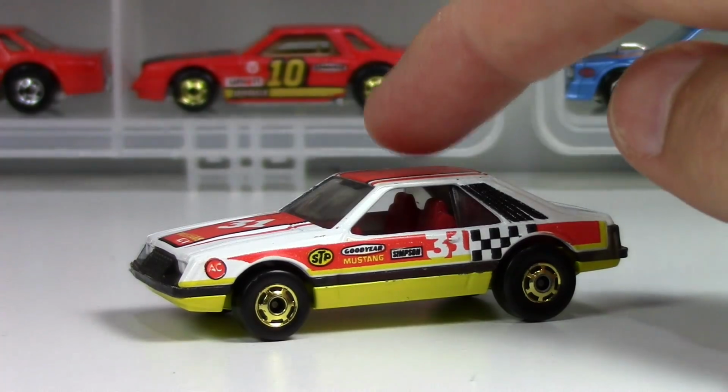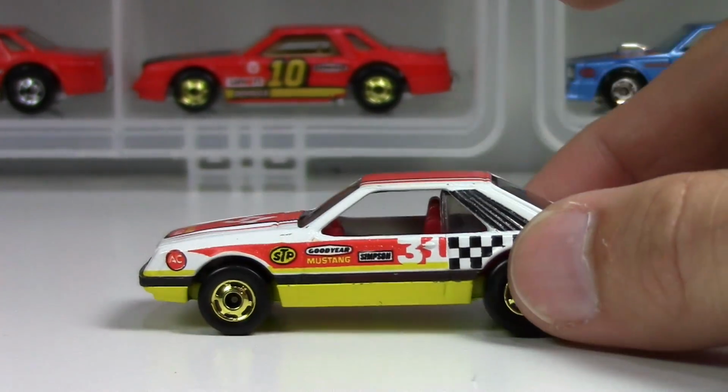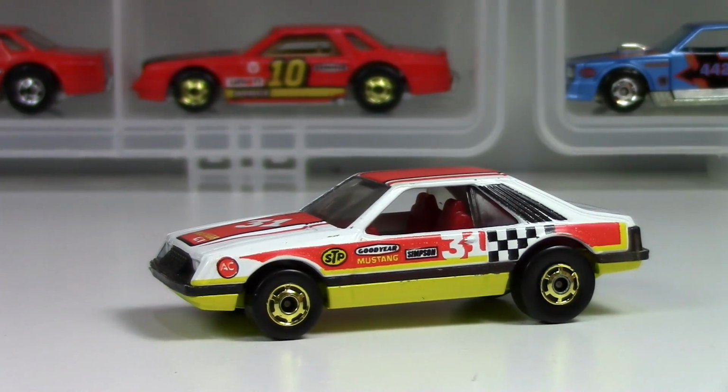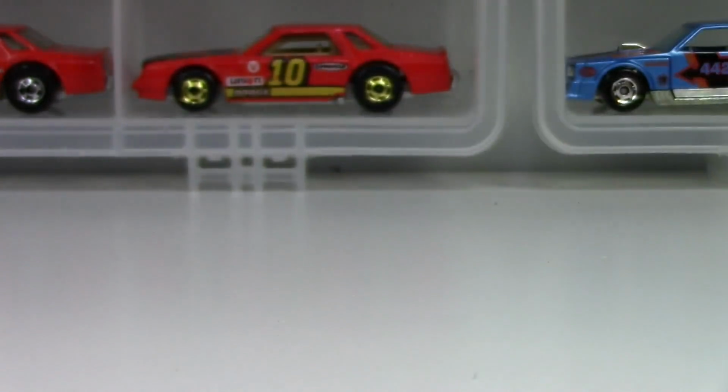I'm also looking for more variations of this Fox Body Mustang. There's some great graphics on some of these old Mustangs that I'm definitely after, so I'll update you if I pick any more of those up.